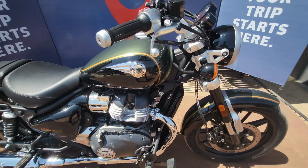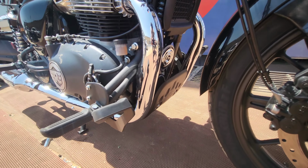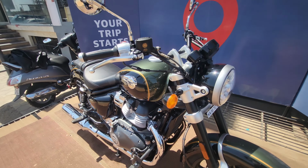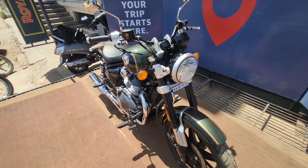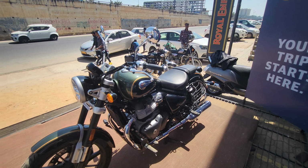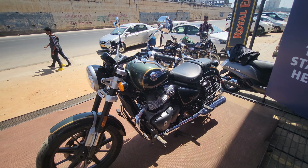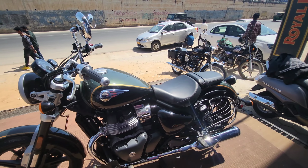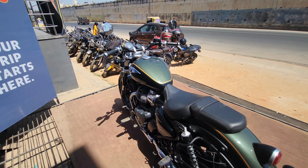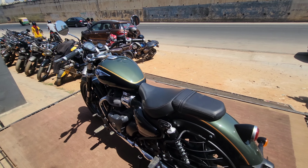The only thing that we got and we requested for is this sump guard, if you can see over there. So that's the only accessory that we got currently for this bike. Rest, it's just naked, as you can see. It's completely raw and it really looks good on the road, as you can see. So all set to go.